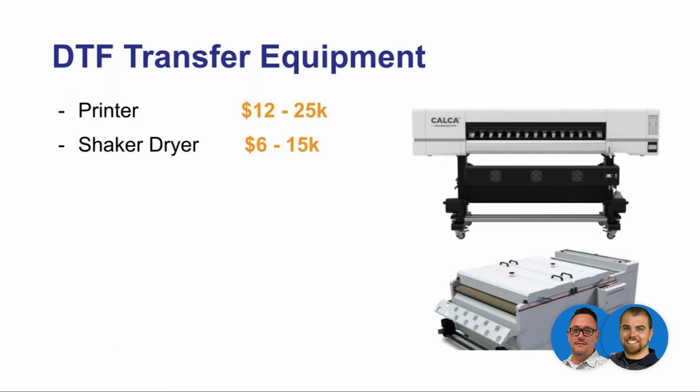And buying the best printer and then putting in the cheapest consumables will not deliver you great results. I mean, think about buying a Ferrari and putting in the cheapest gas you can possibly purchase.